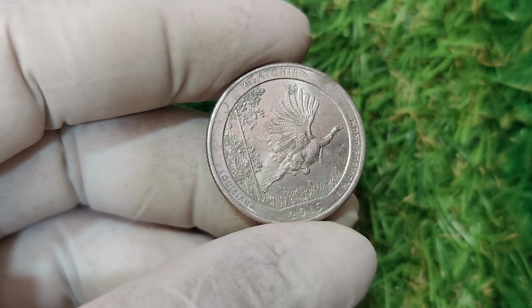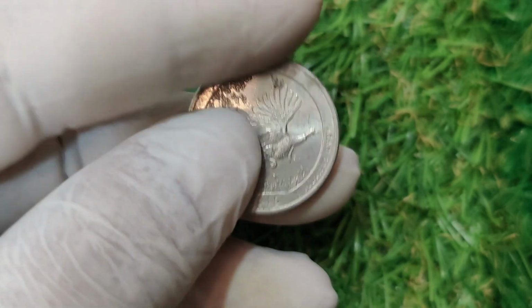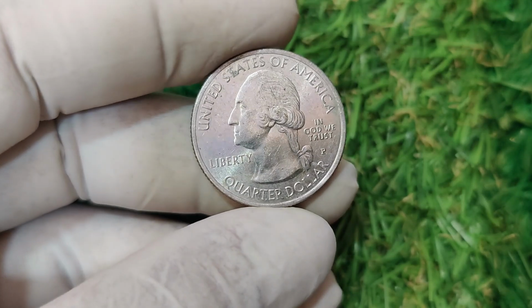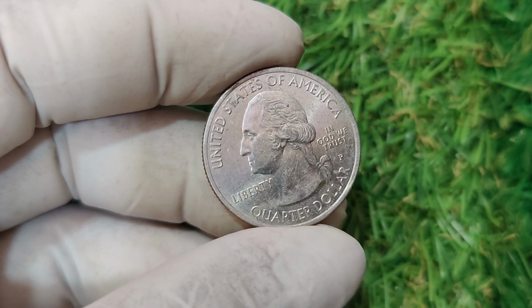For example, a 2015 P Homestead quarter from Nebraska with a double die reverse, where the water pump and windows appear doubled, can sell for up to $200 or more in mint state. Then we have the condition of the coin.